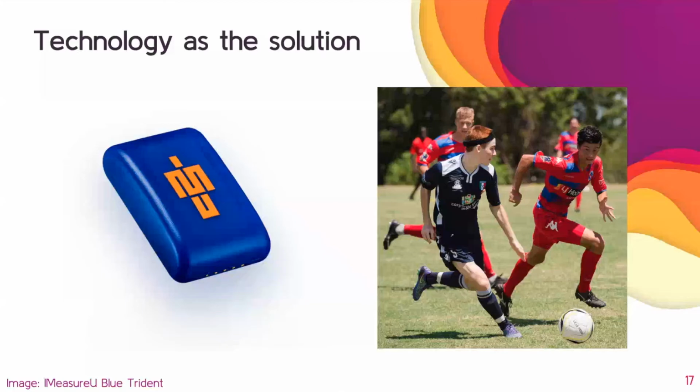So the solution was to use inertial measurement units, and that's an example of one on the left there. In the picture on the right, you might be able to see the player in blue is wearing a black headband, and secured in the back of that is an inertial measurement unit, which is collecting data about his head movement throughout the game.